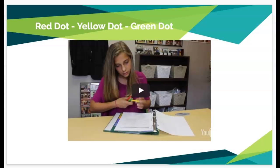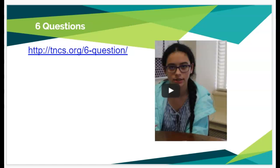When we're looking at some cognitive activities that we can engage students in when we're in small groups, there are great concepts like using red dot, yellow dot, green dot to help students understand and think through their level of understanding of concepts. If you'd like to learn about the red dot, yellow dot, green dot strategy, click on the picture here and it is hyperlinked to this resource.